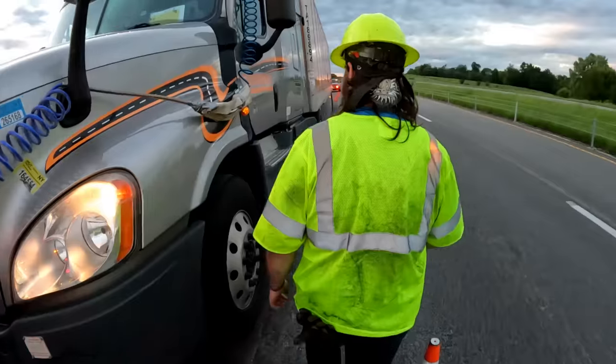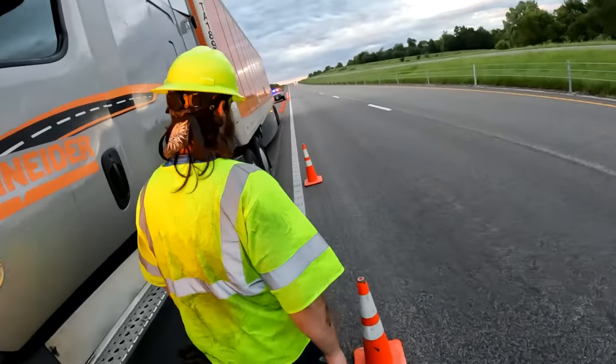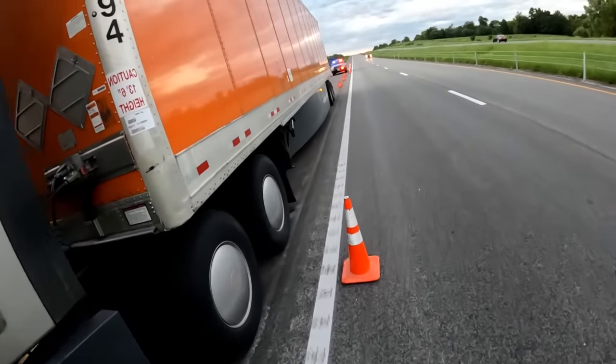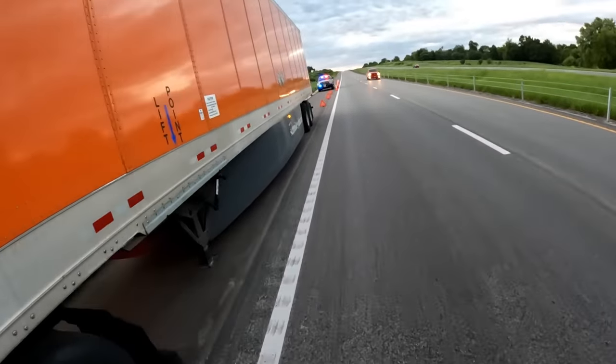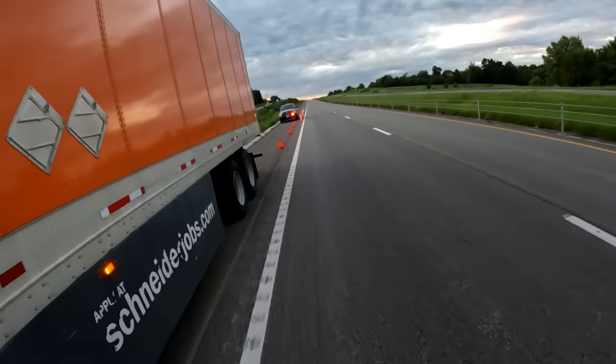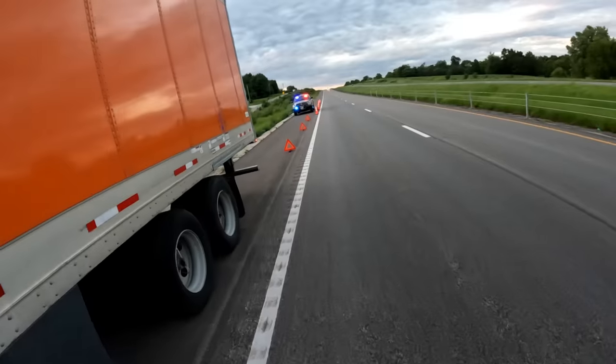Now, all right, let's pick up my cones. You guys got the light bar on, right? We have cones back there and the sign to pick up too. And I got to grab my glasses off the bumper.